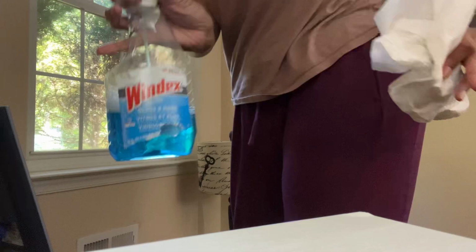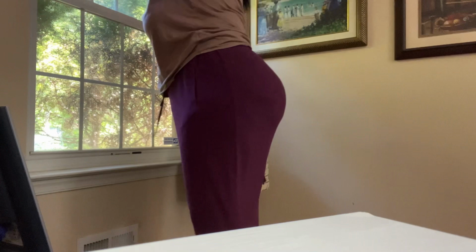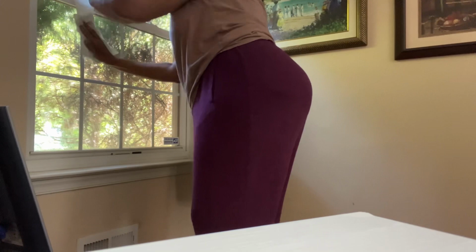Okay. There you go. I'm just going to use my regular blue Windex real quick. I went over it one time already. So this is the second time. Oh my goodness, it smells better already over here, guys. See what a difference it makes to get rid of these brown.